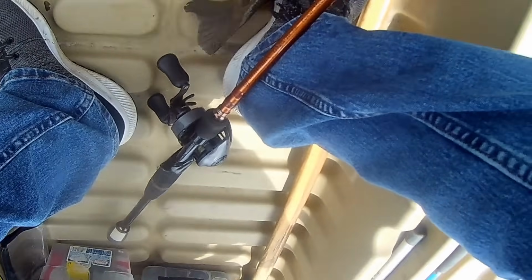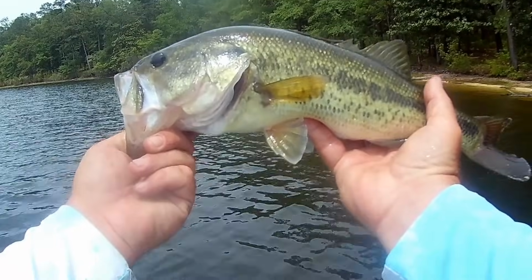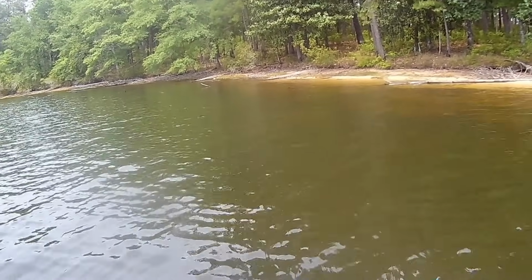Feisty boy. I was about to let you go, but I want to look at you first. Yeah, pound and 3/4. Between a pound and a half and a pound and 3/4. Beautiful, beautiful bass. Thank you so much. We appreciate you playing. Whoo, feisty. Let's go get another one.